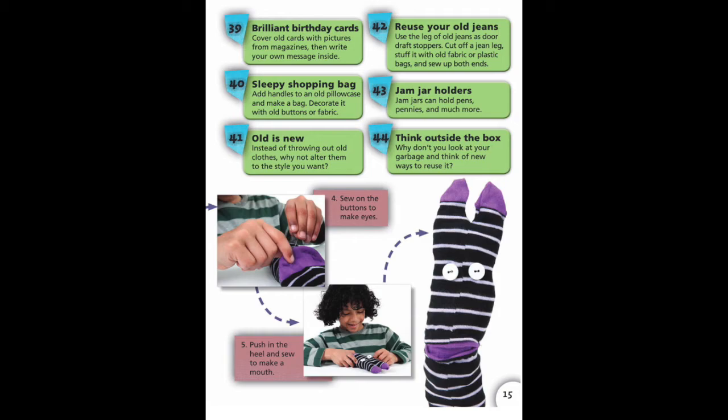39. Brilliant birthday cards. Cover old cards with pictures from magazines, then write your own message inside. 40. Sleepy shopping bag. Add handles to an old pillowcase and make a bag. Decorate it with old buttons or fabric. 41. Old is new. Instead of throwing out old clothes, why not alter them to the style you want? 42. Reuse your old jeans.